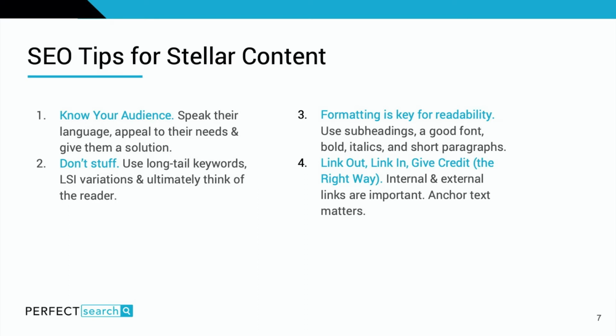Number three, formatting is key for readability. We'll get into this later, but subheadings, good fonts, bold text, italicizing, and short paragraphs are all ways to make sure that your text is easy for users to read. It's good for them to get what they're looking for when they pop into your blog, and also for answer box opportunities. Keeping things short makes it a little easier for us to win those.